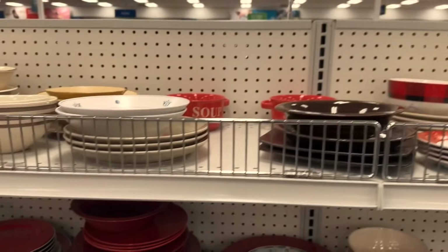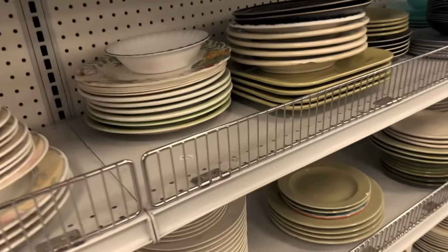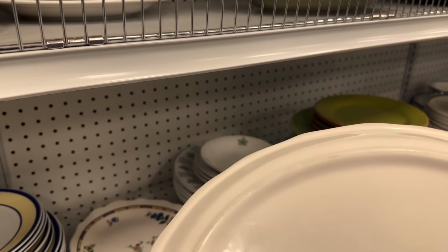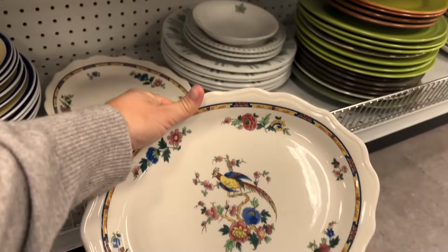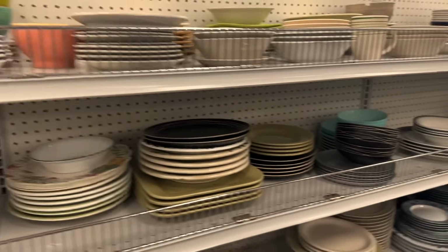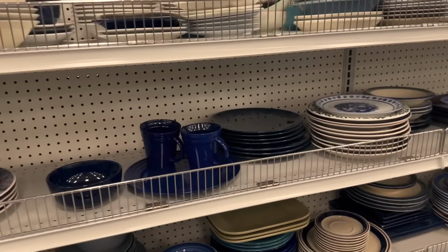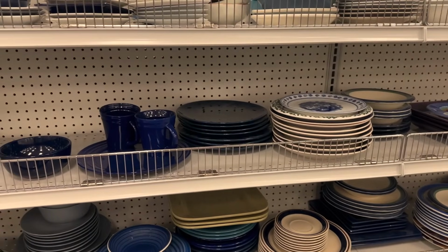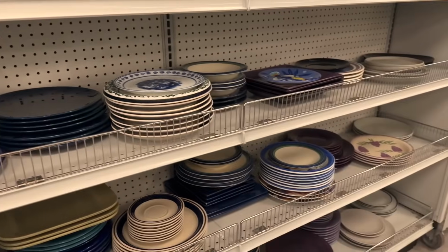Just looking for some red and white dishes. Always loving serving platters. This is pretty. Syracuse, made in the USA. This is nice and heavy. Not exactly my style, so I'm going to leave it here, especially since I have so many fun platters. I love how they separate by color, so it makes it really easy to find what I'm looking for. And I always have the best blue dishes here. I don't really need any right now, but they're really pretty.